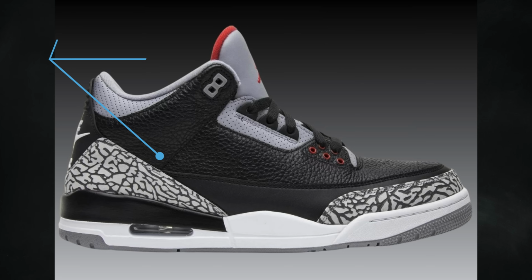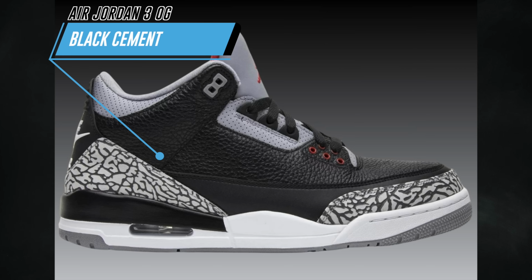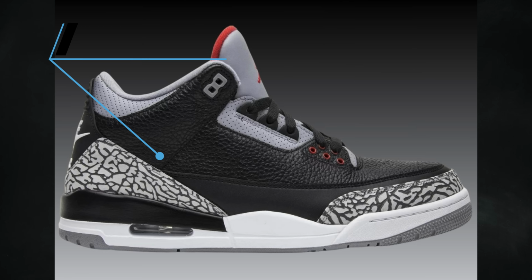I know some people may call me crazy for this, but the Air Jordan 3 OG Black Cement falls in the number 2 spot for me. Again, I'm biased to the Air Jordan 14. Yes, this is a dope colorway. It's a must pick up, but I'm just a huge fan of the 14.